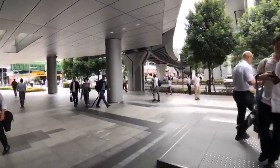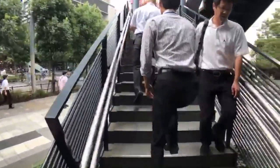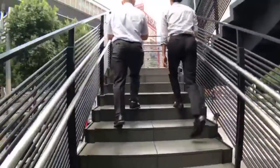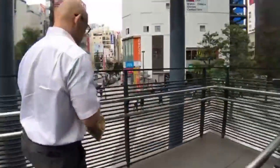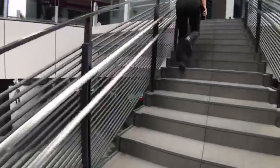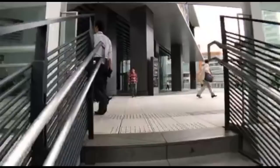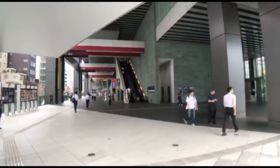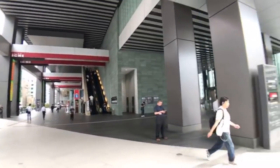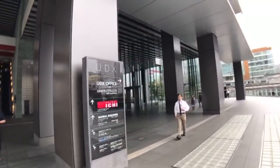In fact, you can see it in the center of the screen. And if you're following along in Google Maps, you know exactly where I am. All right, follow these guys. There you go. This is the UDX. When they built this, everything got really new and really beautiful in this area. So I'm a big fan of the UDX building. It's changed the look of this side of Akihabara.